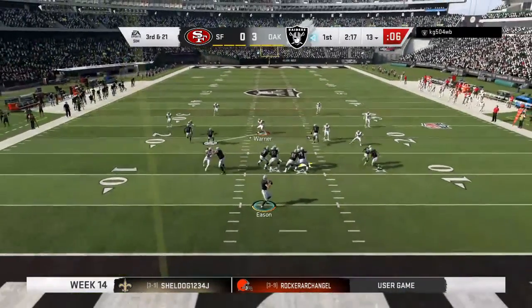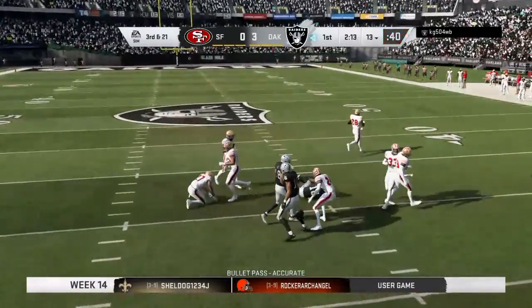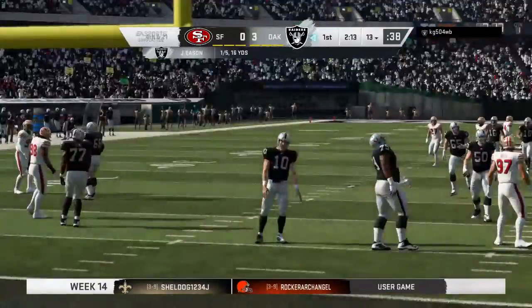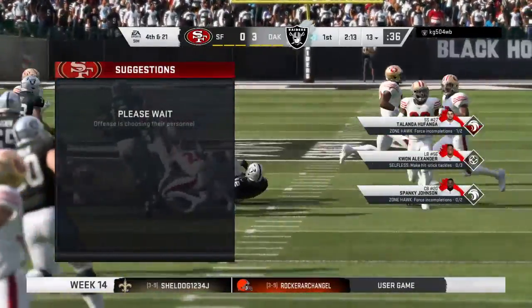Let's go. Throwing on 3rd and long. Eason. And that is incomplete. Oh, he had a defender right there with him to force that to the ground. And 4th down now coming up.